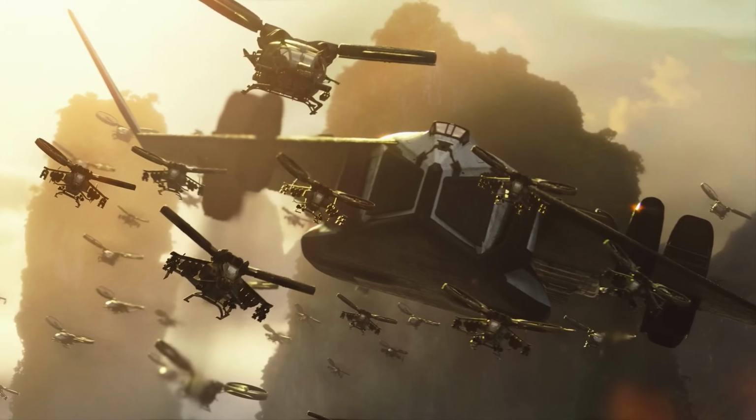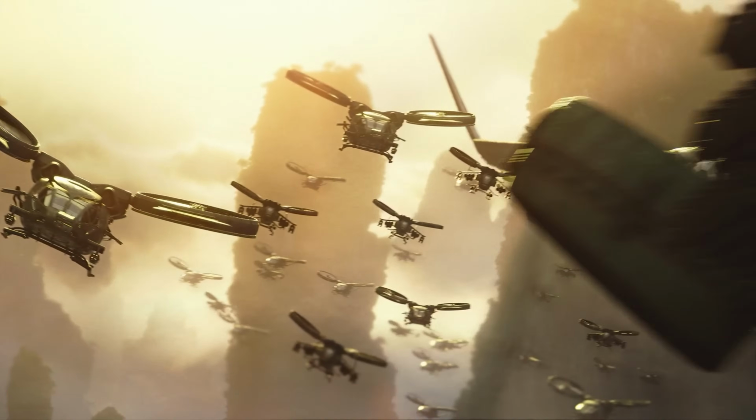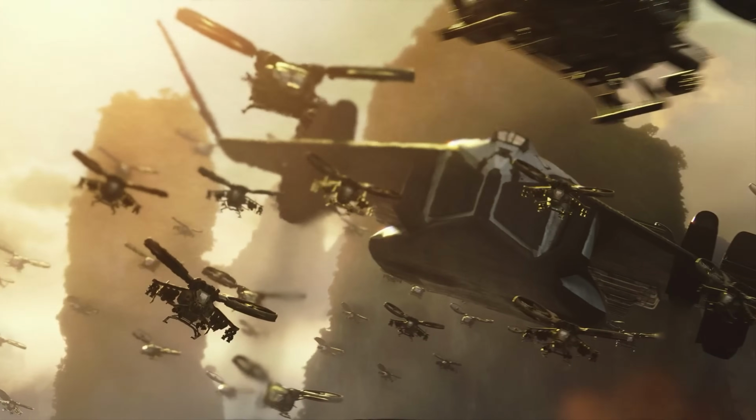That was the first shot I ever did in Nuke. Is there no union here for them flying that close together? It's a very long lens. It's a safety hazard. When you shoot with long lenses, it compresses. But again, it's a movie, and you do some really fun stuff in movies.